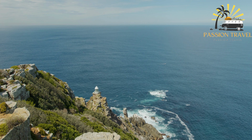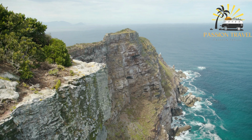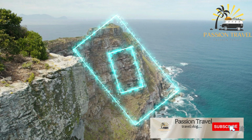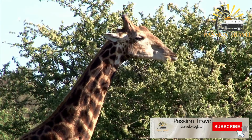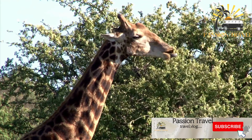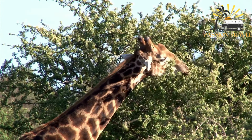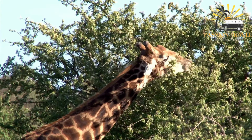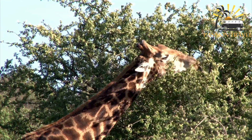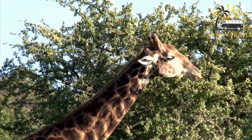The Cape of Good Hope is now a popular tourist destination and is part of the Table Mountain National Park. Kruger National Park. The Kruger National Park is a large game reserve in northeastern South Africa, near the border with Mozambique. It was established in 1898 to protect the wildlife of the South African lowveld and has since grown to become one of the largest game reserves in Africa, covering an area of over 19,000 square kilometers.